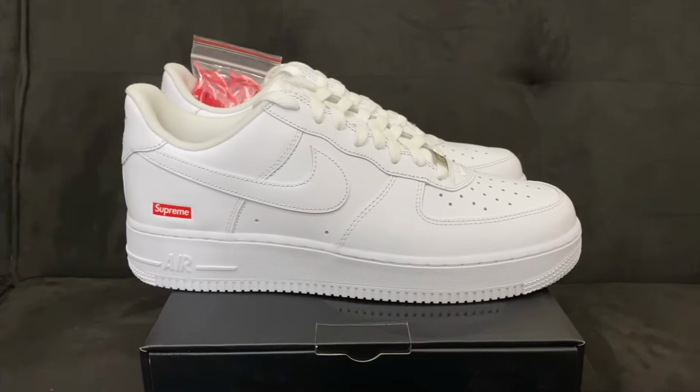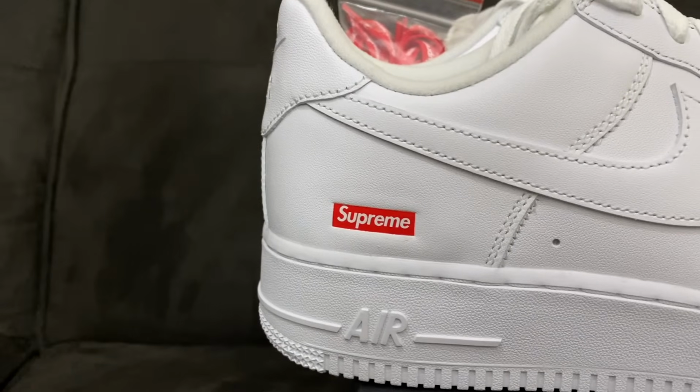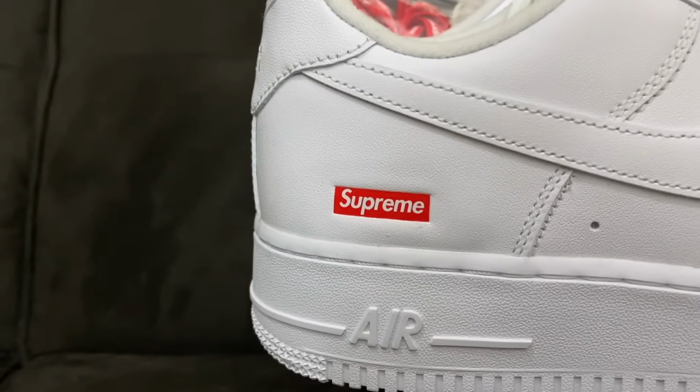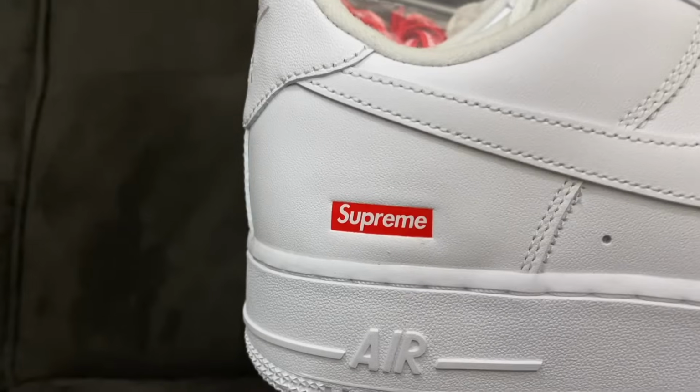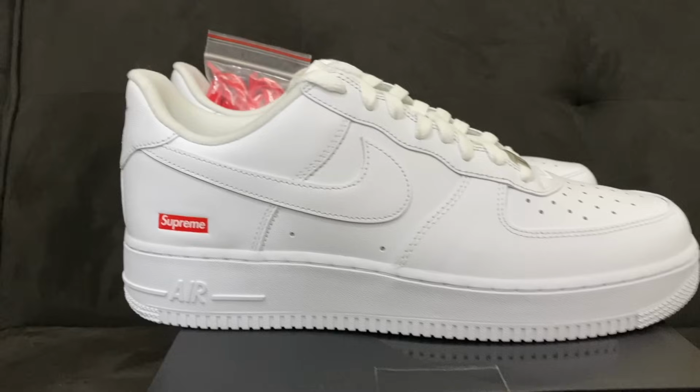So let's go. All right, so here we are with the shoes, and of course, gotta zoom into this box logo on the back, the big part of the sneaker right here. As you can see, right on the lateral side, down at the bottom, we got the Supreme hit, that box logo red on top of this white upper.